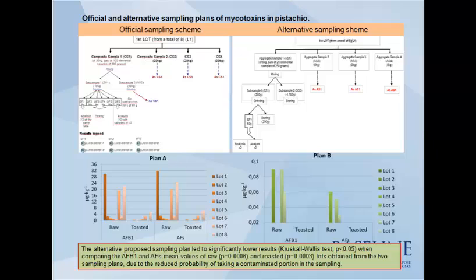The alternative proposed sampling plan led to significantly lower results when comparing aflatoxin B1 and total aflatoxin content, mean values of raw and roasted lots obtained from the two sampling plans, due to the reduced probability of taking a contaminated portion in the sampling.